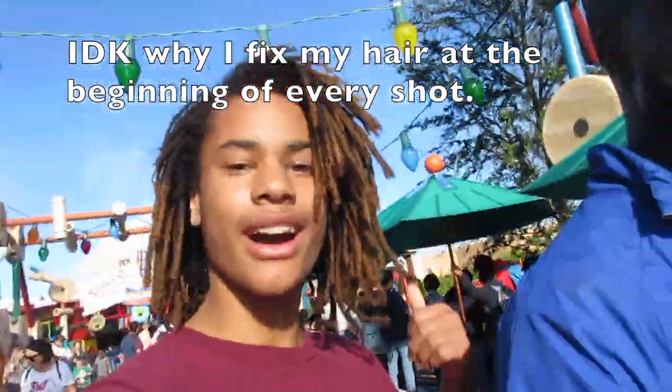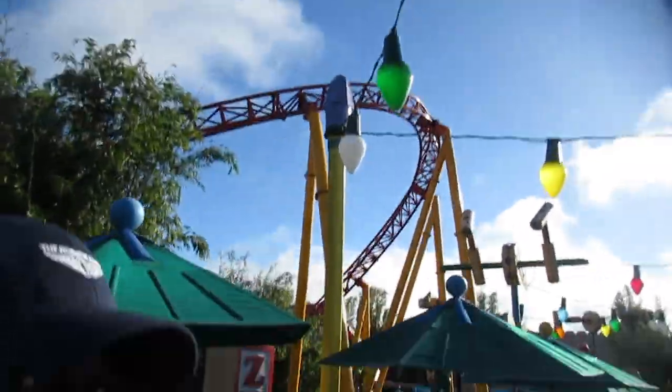We just did Slinky Dog Dash. You can see it kind of right over there. We're going to get food now, and then we're going to go into Galaxy's Edge. Something that we actually didn't know before today was about the boarding groups for Rise of the Resistance. So hopefully we'll be able to ride it while we're here. Theoretically we will be able to, if not, maybe we can sneak in with some of the other groups, I don't know. Because we really do want to ride Rise of the Resistance. But anyways, right now we're going to go get food and then, like I said, go on into Galaxy's Edge.